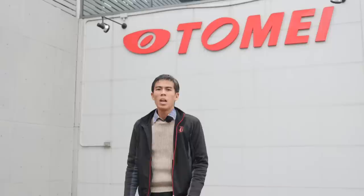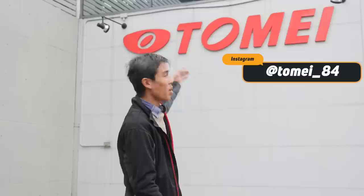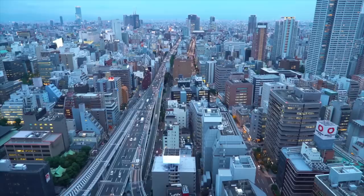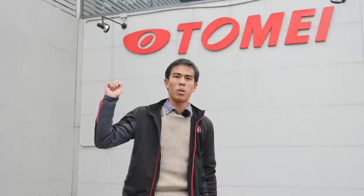And today we are at Tomei Powered behind me here. And the name Tomei, I just want to talk a little bit about. The name Tomei comes from the Tomei Expressway, which is situated just right outside this headquarters. It is the central trunk road that runs from Tokyo all the way down to Osaka.